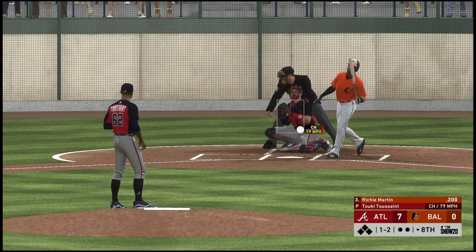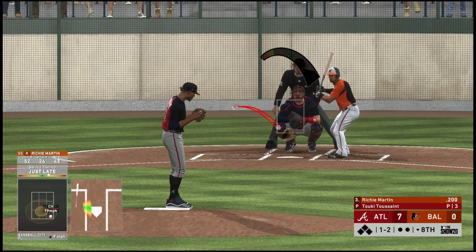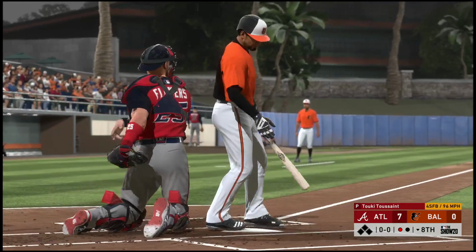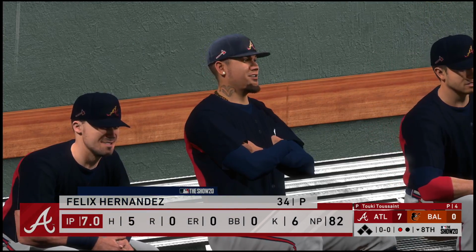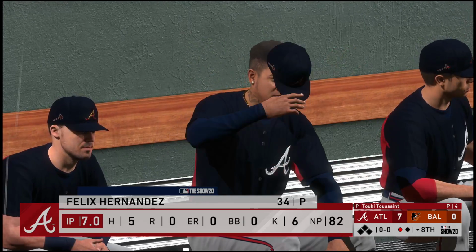And here's a pitch swung on and missed. 1-2 now. Swing and a miss on the fastball, and that's the first out. The Braves are into their bullpen now as there are the final numbers for their starter, and he'll be very happy with how the day went.